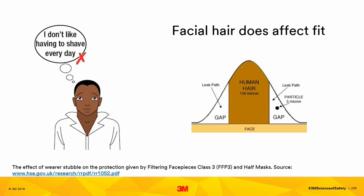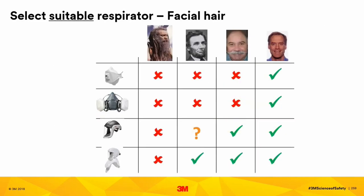Facial hair and fit is one of the most common questions that I come across whenever I do site visits to recommend respiratory protection. So here's an example of what is and what isn't acceptable. The very long beard. No tight-fitting respirator, even in this case, a loose-fitting helmet and head top with a PAPR would be suitable for this man.